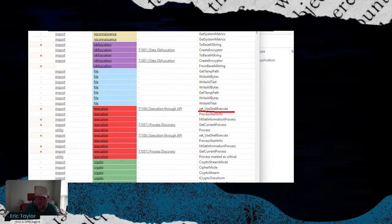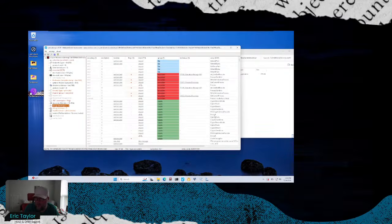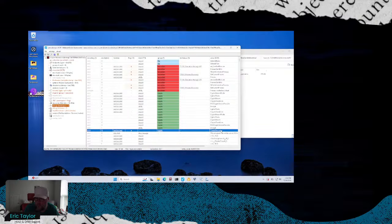A lot of times this will jack up the workstation where you're not able to open up command prompt and stuff like that. But it's using shellcode to conduct its process. Another execution with the API. It's weird that it's getting get current process here as well. Okay. Well, no, I guess that's not really that big of a thing. It could be just tanking all the processes. Yeah, here we go. Create decryptor.